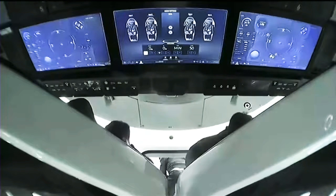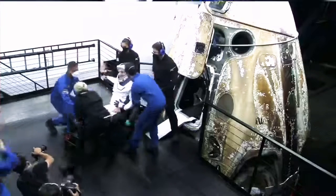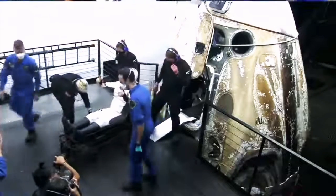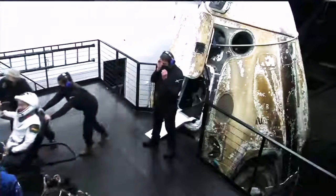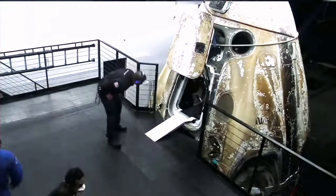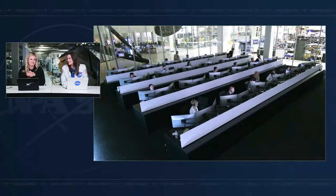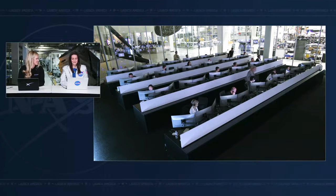Once the recovery vessel and the Dragon capsule get back to the port, the recovery team will perform additional inspections on the capsule before loading Dragon onto a flatbed truck at the SpaceX facility in Cape Canaveral for post-processing. We definitely saw big thumbs up from Matthias Maurer on coming back from his first space flight.